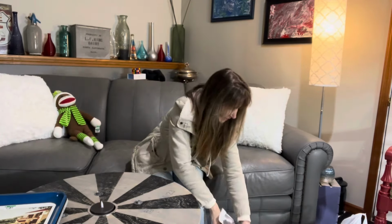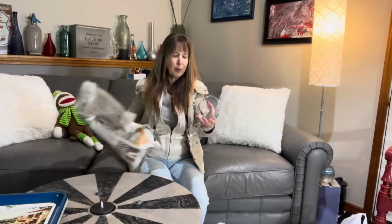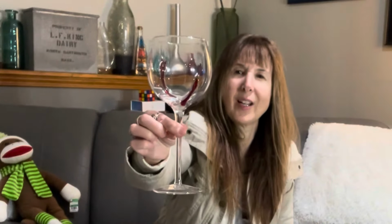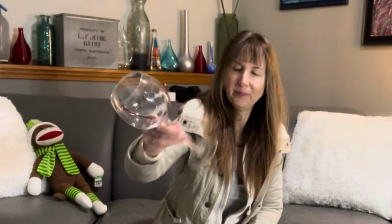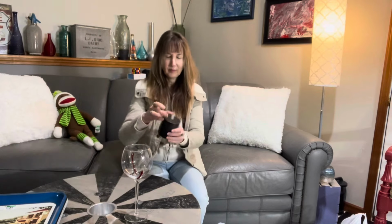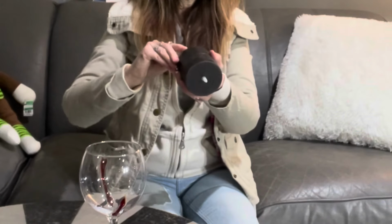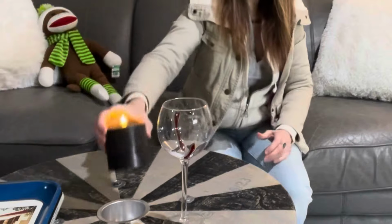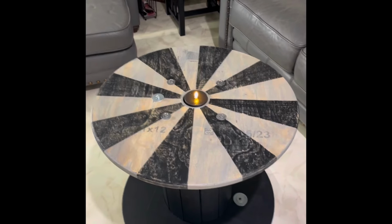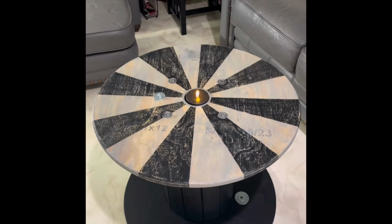All right. So, I'm going to very carefully open up my hand-blown wine glasses here. I think they are just gorgeous. So there's one. Need a little ambiance here from my spoolwood table I made. I have a cool video on how I did this spool table. It's pretty neat and different from others that I've seen.